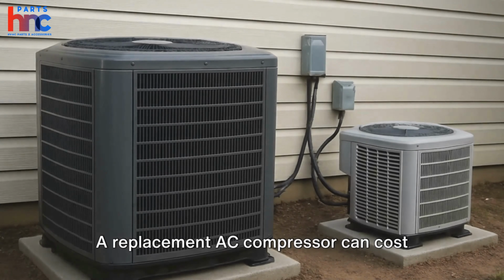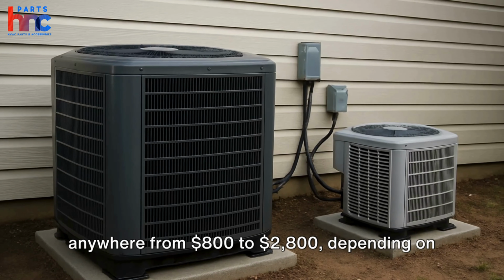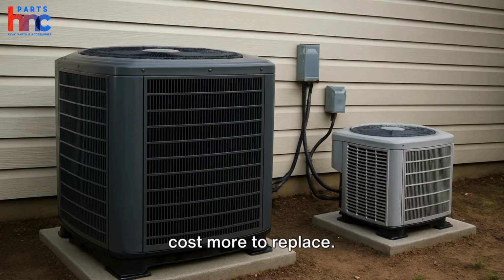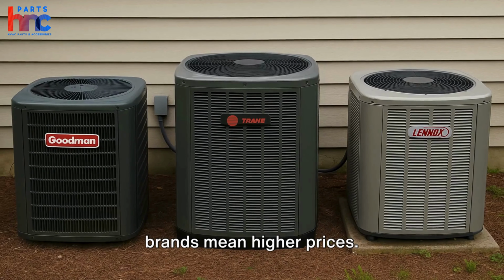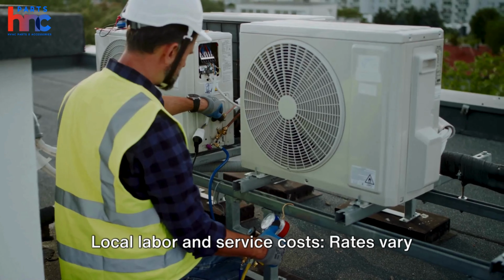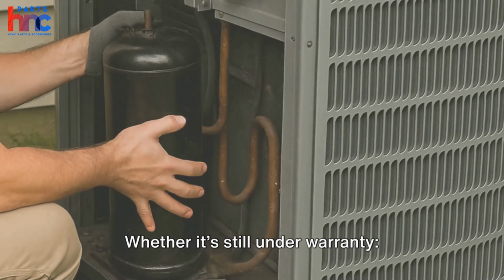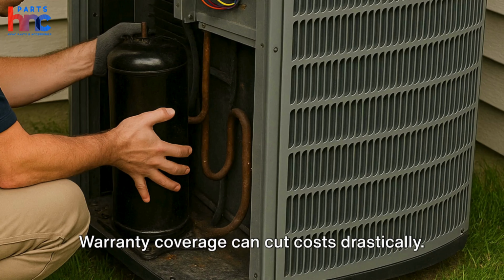A replacement AC compressor can cost anywhere from $800 to $2,800, depending on the size of your AC unit. Larger units cost more to replace. The specific brand and model. Premium brands mean higher prices. Local labor and service costs. Rates vary by location and complexity. Whether it's still under warranty. Warranty coverage can cut costs drastically.